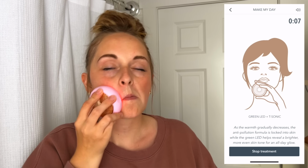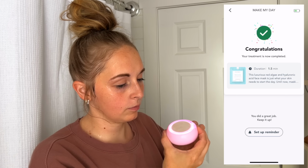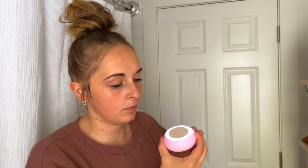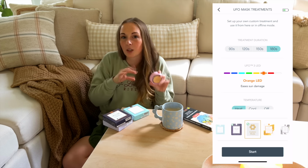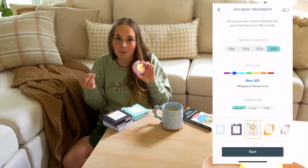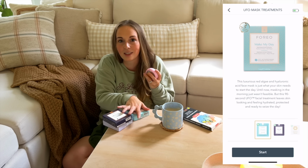UFO 3. Not only is it locking in amazing amounts of moisture for you, there is cryotherapy, thermotherapy, and LED light treatments going on all at the same time. It also has T-sonic pulsations, which feels like a complete massage on your face. It feels so good, and I love the warmth that it gives to my skin as well. You can totally customize this, so if you don't want it to warm up, you can turn that off. You can make it cool. You can customize the LED experience as well. There's just so much you can do with this, along with a lot more masks than what I have here.